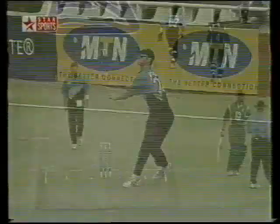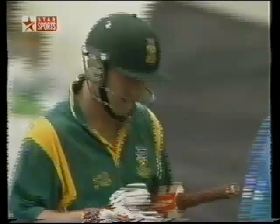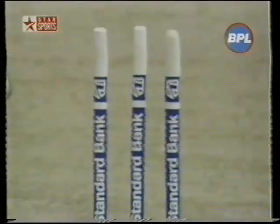Thick outside edge, but there is protection. Kirsten off the mark. Got him! What a lovely delivery. Darryl Cullinan trying to go over mid-on. Shane O'Connor. It's been the worst performed batsman, and back goes middle stump. It was an ambitious shot. He really didn't need to play it because he had the boundary, the bonus boundary, so early. Third ball of the over, he misses out. South Africa's 16 for 1.